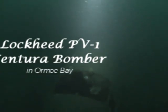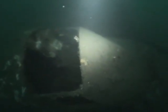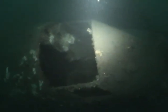The PD-1 Ventura medium bomber has a wingspan of 65 feet 6 inches and a fuel capacity of 1,600 gallons or 6,082 liters, giving it a range of 1,360 miles or 2,176 kilometers, depending on its armament load. The plane is powered by two 2,000 horsepower Pratt & Whitney engines, giving it a cruising speed of 170 miles per hour and a top speed of 270 miles per hour.